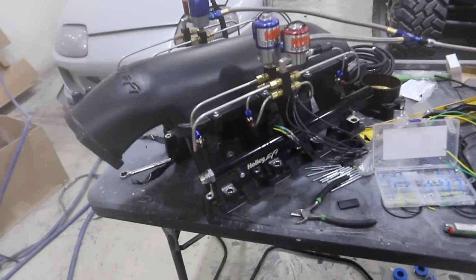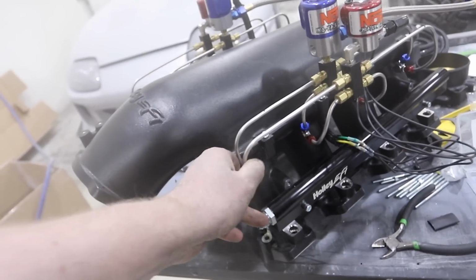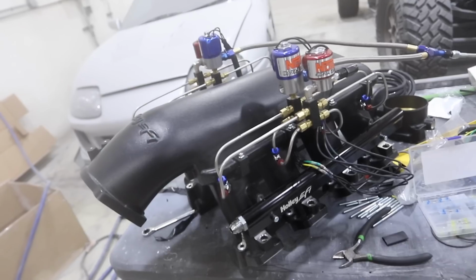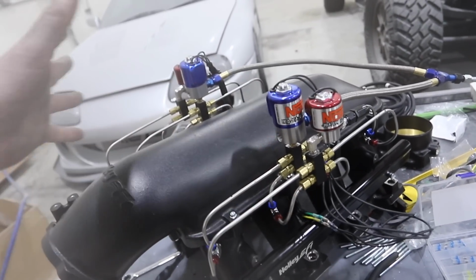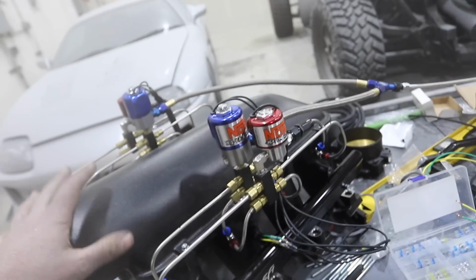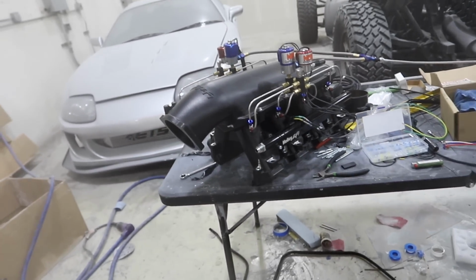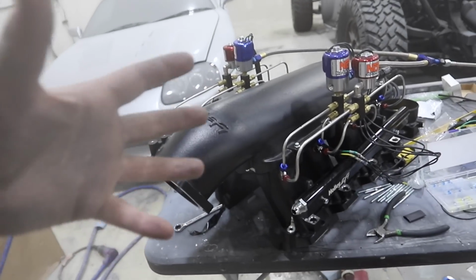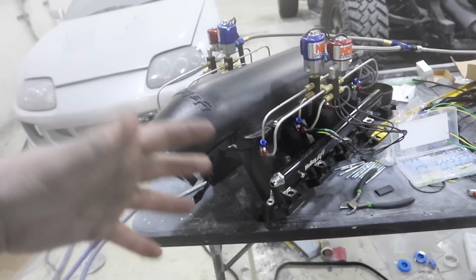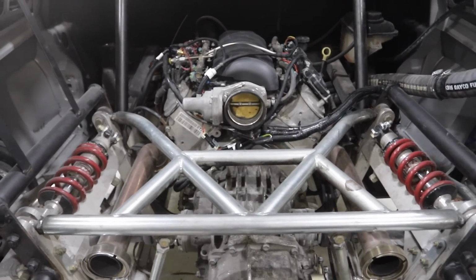Look at this beast of an intake manifold. Holley high-rise intake manifold with direct port nitrous injection. I love it. So, these are the solenoids. We've gone over this a million times. Nitrous, fuel. Oscar's got two more fuel lines to make, and then we're jumping into the engine bay to get this thing installed. Basically, we wanted the engine bay to just be like a glorious picture of nitrous and LS engine.